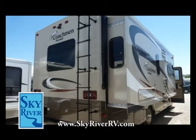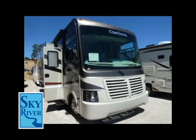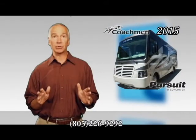Each Pursuit comes equipped with a broom and coat closet, and take advantage of the oversized exterior compartments of the Pursuit. You'll even be more impressed with the Coachmen Pursuit in person.